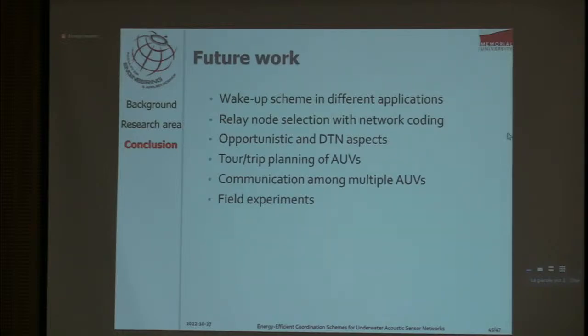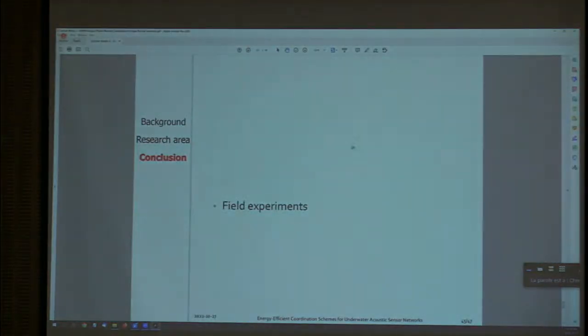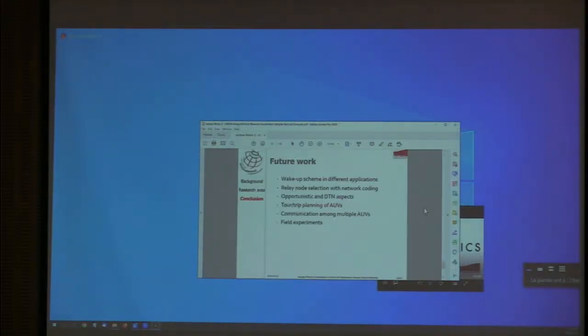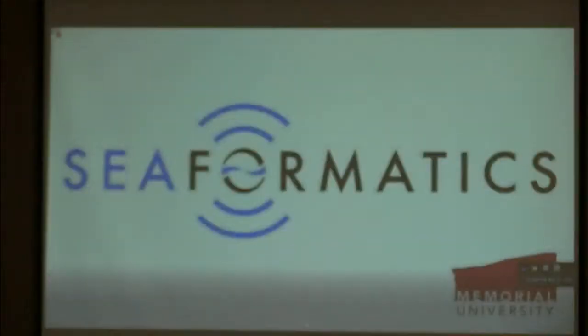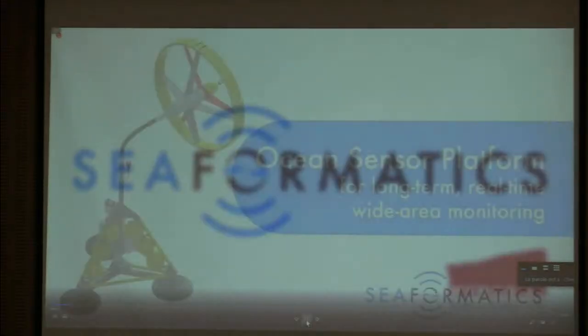Sorry for the delay here, it's a bit long, and I think I will just stop here. Maybe just one quick second, I will show you a video we did for the informatics project. This one will be a short, like two minutes video. So this is the sensor we designed from the project.